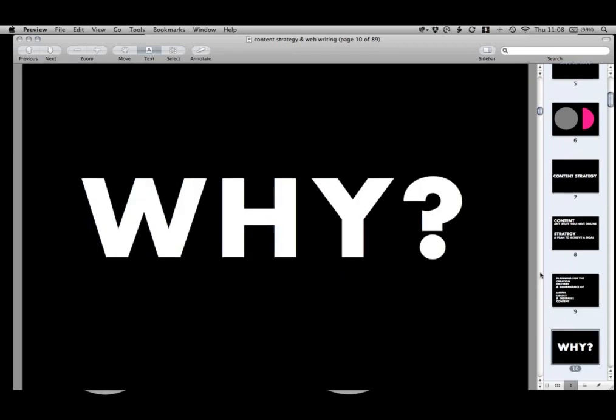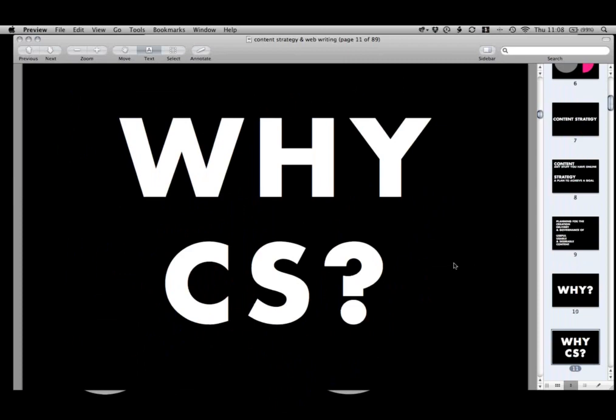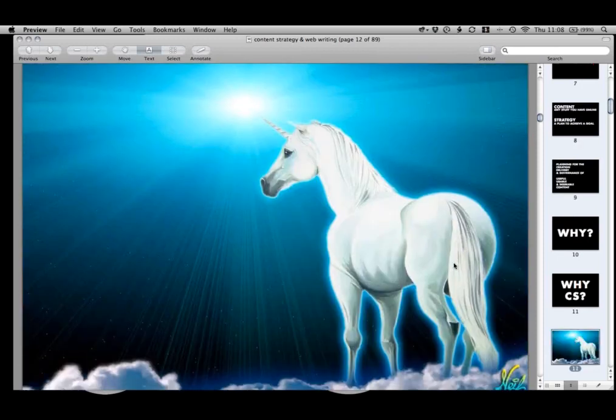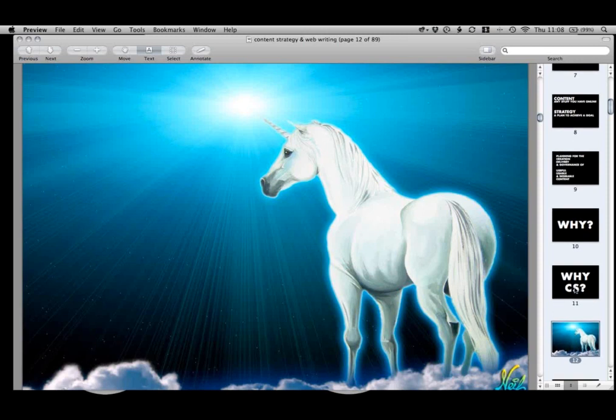Okay, so why are we thinking about this, and why are we thinking about content strategy in general? Because the chances of anyone really, not singling you out, having useful, usable, and desirable content that's magically appear on your website, it's pretty much the same as the chances of a unicorn walking through your library's front doors. It's just not going to happen without a plan. I wouldn't advise planning for unicorns, but we can plan for good websites.